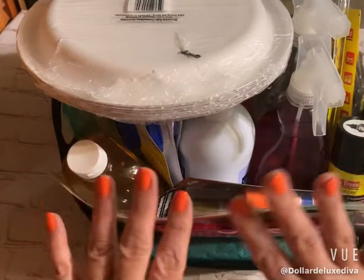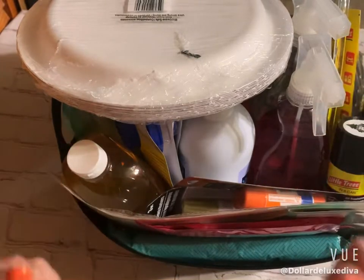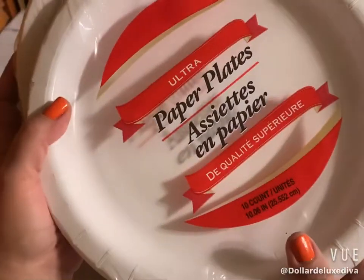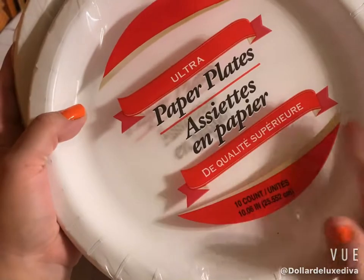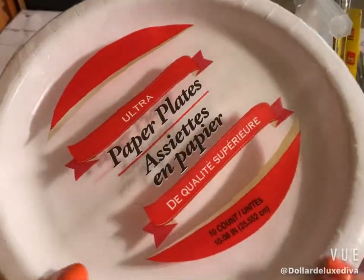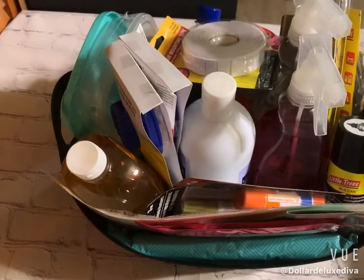Next up, I'm just going to be grabbing from what's right out on top because this is in no particular order as per usual. So right off the top here, I have 2 packs of these paper plates, and these are the ultra paper plates, just regular paper plates, just because it's summertime and who wants to be stuck in the kitchen washing dishes. So that's my theory behind that.